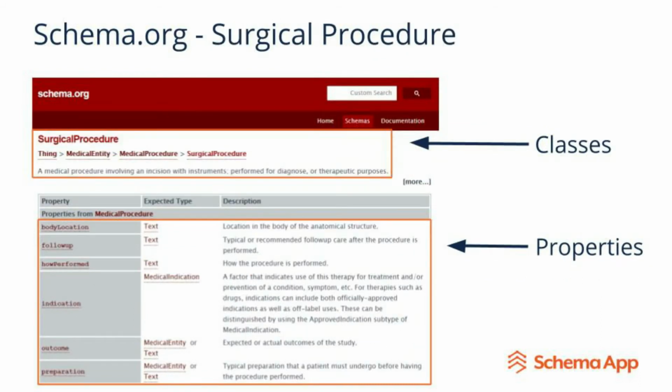The same goes for really, really specific things, such as surgical procedures. We've been working with a lot of medical and health organizations. And again, you want to be as specific as possible when you're describing the thing on your website and translating it for the search engines. A surgical procedure is going to have very different properties than, let's say, a local business or an article. Here, how is it performed? What's the medical indication? What's the outcome of this surgical procedure?